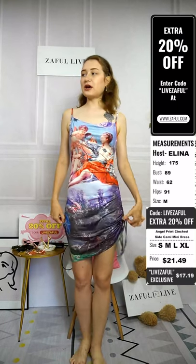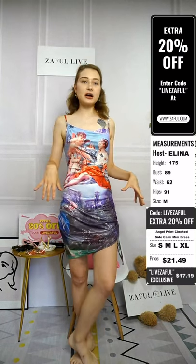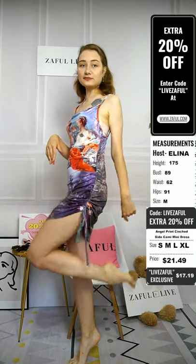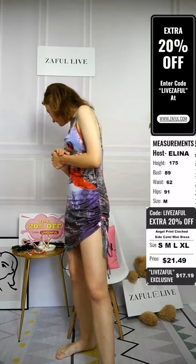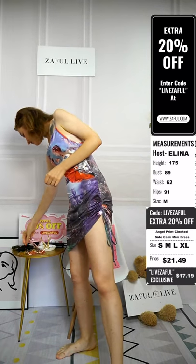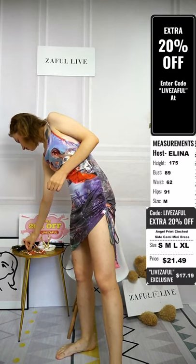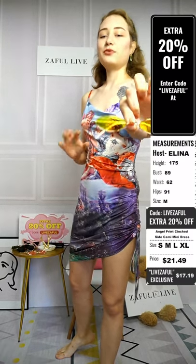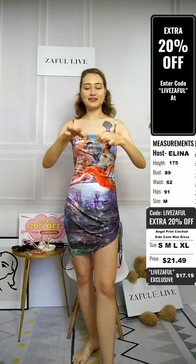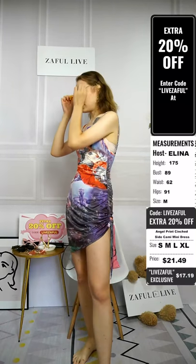But at the same time, I think it's like a mixed color, so I think with high heels, it will look really, really so pretty. And I have some kind of sunglasses. We get one more, super neon style. Yellow one, let me try how it looks.